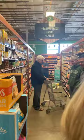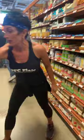So that aisle has all of our almond flour and coconut flour. If you're going to be cooking, you're going to be using a lot more of the almond flour. Guys, almond flour is a great thing to use. I bake a lot, but I only use almond flour. Even in my meatballs, to thicken my meatballs, guess what I put in my meatballs? Almond flour. Okay, you guys, we're going to teach you to bake when you first start.